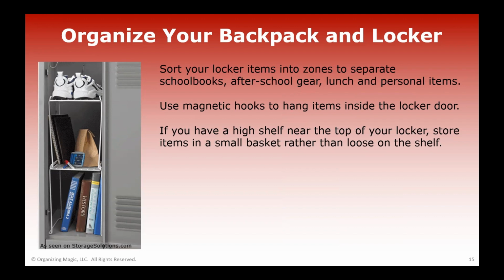If you have a high shelf that's near the top of your locker, you could still use that shelf, but make sure that you put the items up there in some kind of basket. I have seen students put their lunch up there, for example, and let's say that their lunch bag tips over and an apple rolls out. And you didn't realize that you brought an apple for lunch. Maybe your parents packed your lunch for you. And you're not going to find out that you had an apple that day until weeks later when there are bugs flying around your locker.